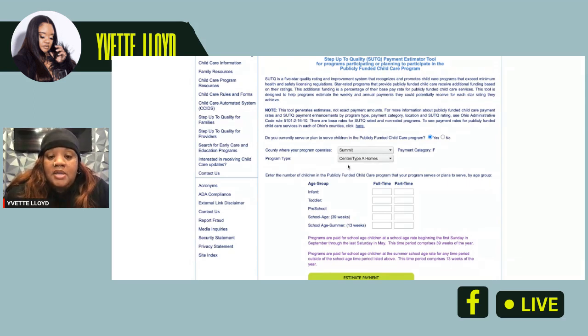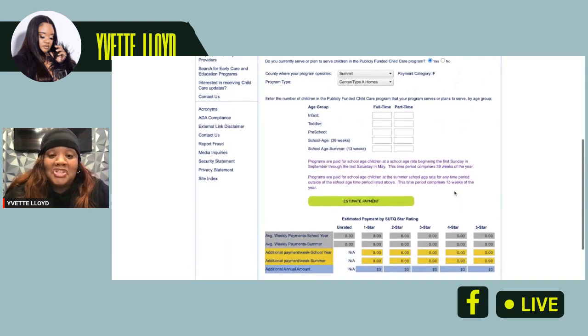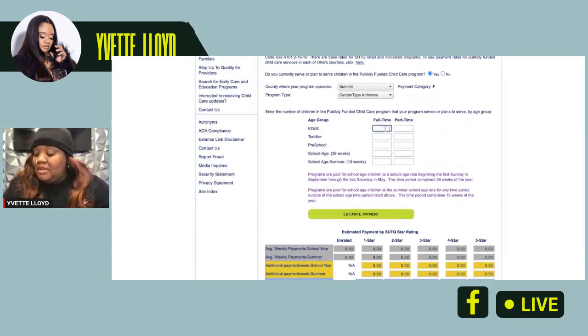So what I'm going to do is type in these rates so you guys can see the full-time and part-time rate. And then I'm going to show you the estimated payment, which is at the bottom. It's going to show the average weekly payments for a school year, payments for the summer, and everything. It's going to give you a breakdown for each child. Okay, so we're going to put in $229.32 for infant full time, $150 part time. Then you have the toddlers, which is 200, and 135 for part time.